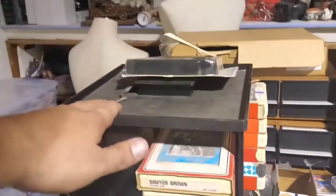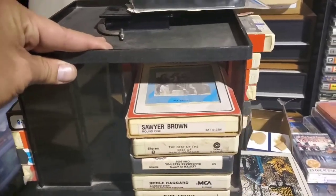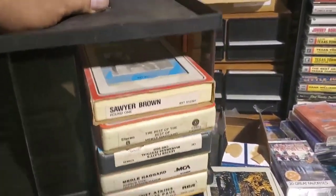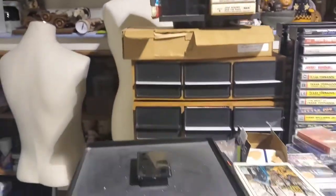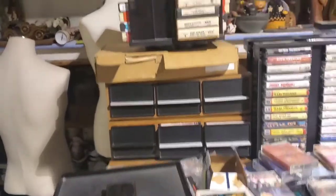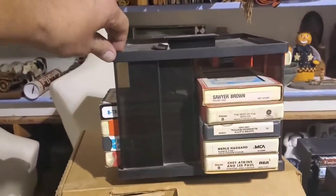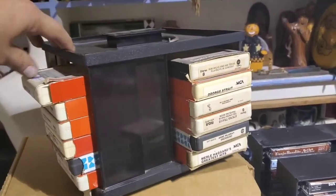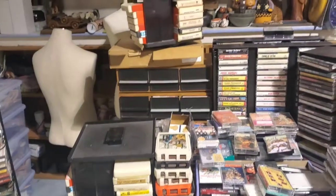I got the 8-tracks. Whoa! Just let that one go. I got the 8-tracks just for these lazy, what do they call them? Lazy Susans? Something like that. For the racks themselves, I get $25 for the rack. So there's $50 right there.